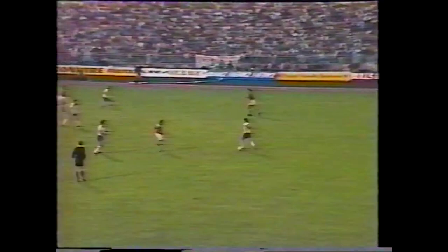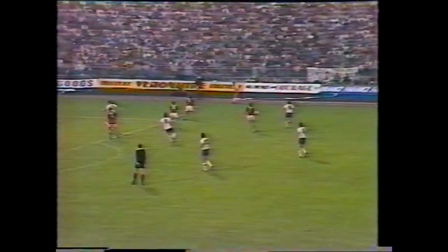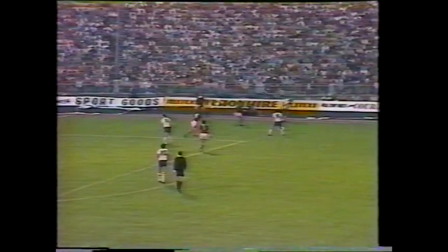But now it's Bryan Robson. Coppell. Flick wide for Phil Neal on the far side there. Coppell. In again now for McDermott, can he cross it in there? Brooking! And he's there! Oh, brilliant. England have scored, and Trevor Brooking has done it.